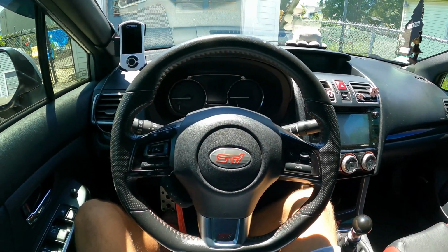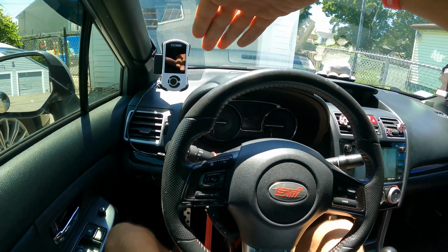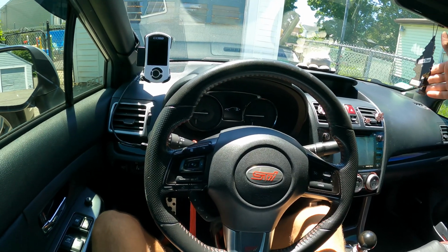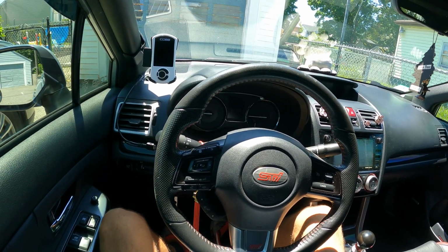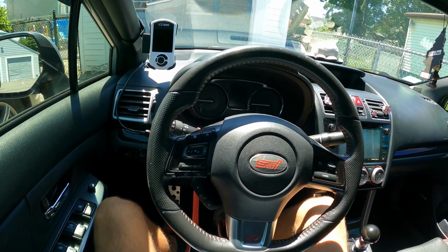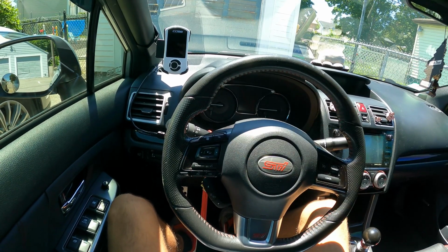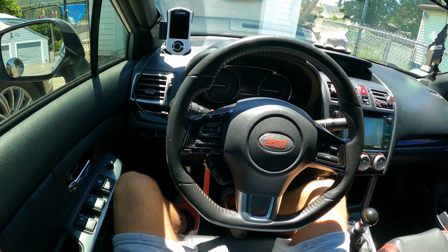Alright guys, so we're in the wifey's 2017 STI. We had recently done the Cobb Stage 1 off-the-shelf tune with the Cobb SF intake. We did the spark plugs, we went through the car, everything's running healthy, it's running mint. We did a compression test, everything's good. So we went ahead and did it, and I just wanted to go over everything.